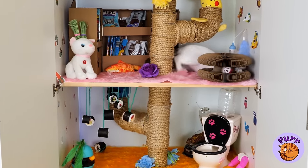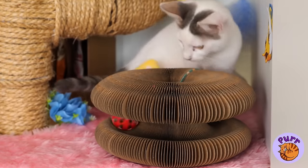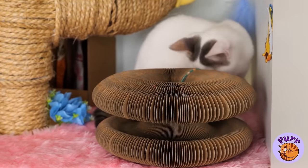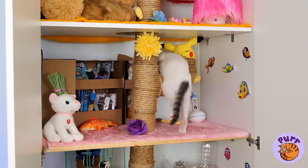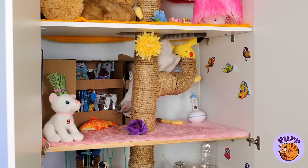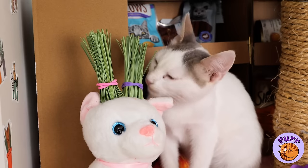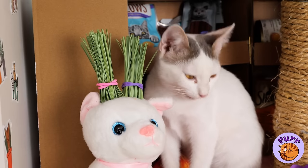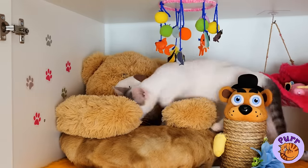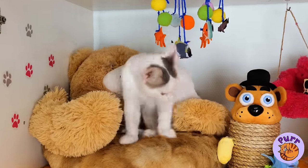Let's take a look on top. Ooh, a ball. Try to catch it. Look, a well-stocked pantry. And plenty of plants to nibble on. After all that fun, it's time for a nap.